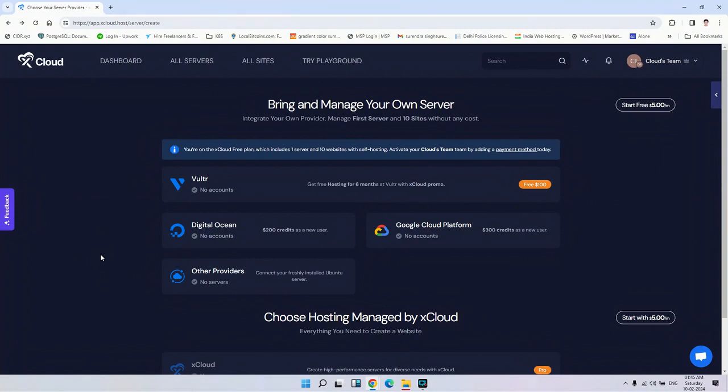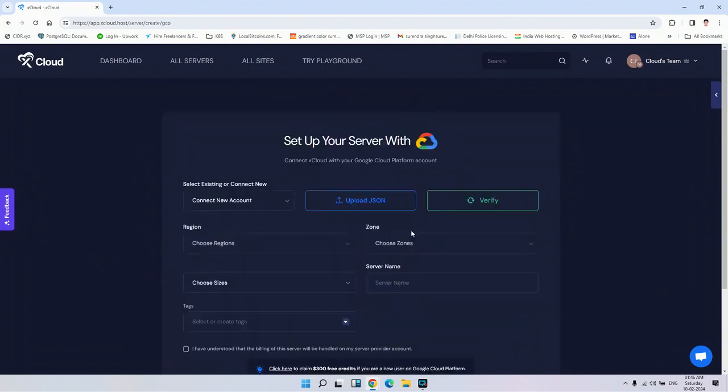Let's say you already have an account with Vultr, Google Cloud Platform or DigitalOcean, then I can directly link my xCloud account to any of these existing providers. Then it will be seamlessly integrated between these two platforms, and the servers will be internally created at GCP and billing will be done from GCP, but it will be managed by xCloud. That will give you a lot of features which were not there at GCP, which is basically an IaaS provider. It doesn't have an interface dedicated towards WordPress or xCloud.